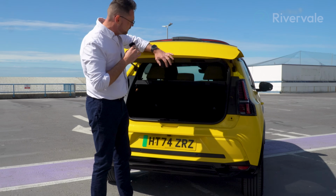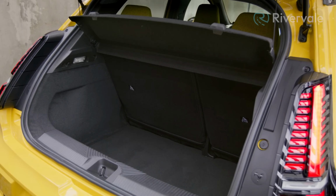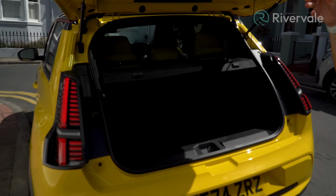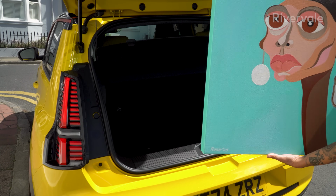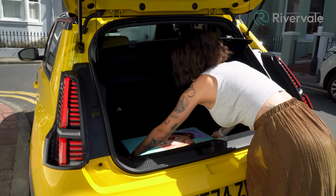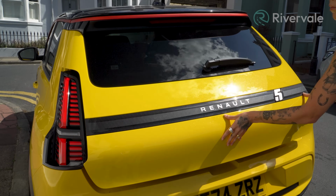Now, the boot itself, for such a small little car, is actually pretty deep. You can fit a pushchair in the back here, plenty of room for all your shopping. It's much larger than, say, the mini hatch. And plus, you've got the false floor here with room to store your charging cables underneath.